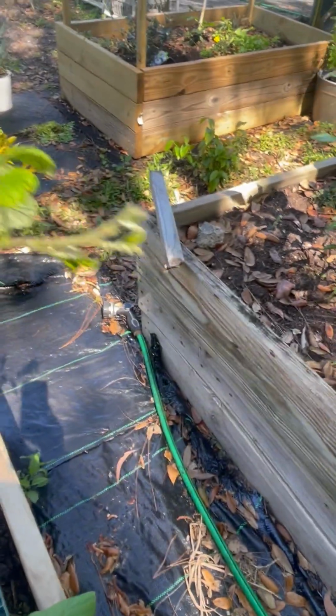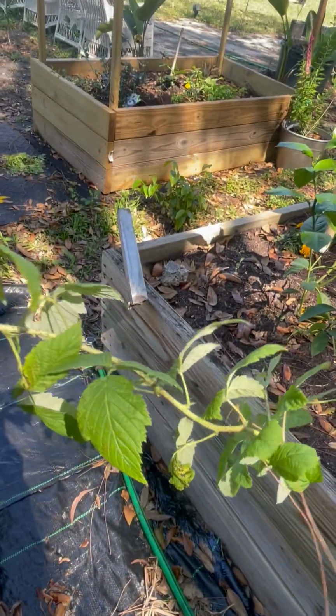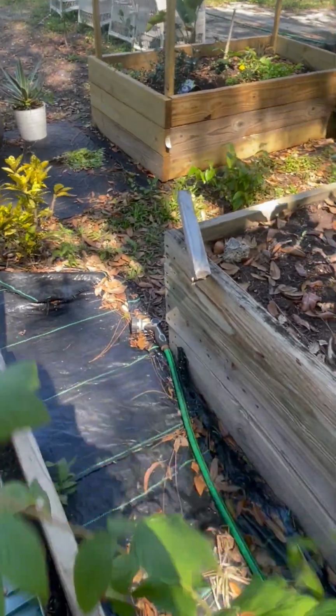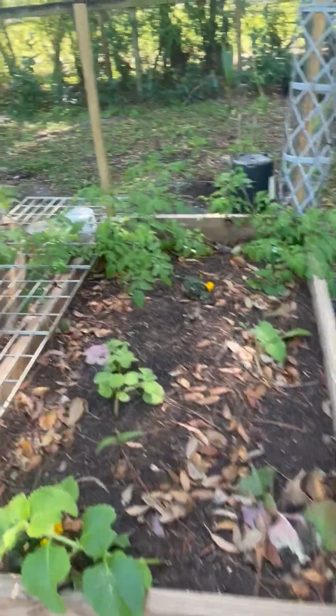It's growing like mad. Growing like a weed more than anything else. I think it is enough. And then here are my tomatoes.